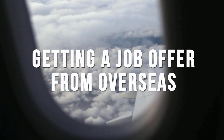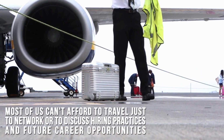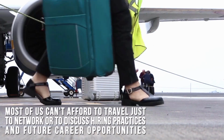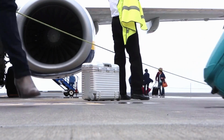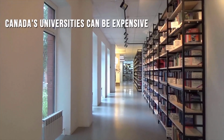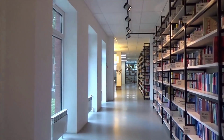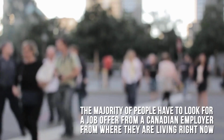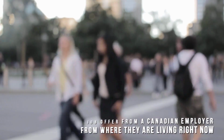Getting a job offer from overseas. Most of us can't afford to travel just to network or to discuss hiring practices and future career opportunities, and most of us cannot afford international student tuition. Canada's universities can be expensive, or we don't qualify to study. The majority of people have to look for a job offer from a Canadian employer from where they are living right now. This is absolutely the hardest part of coming to Canada, and unfortunately, there is no way of making it easier.